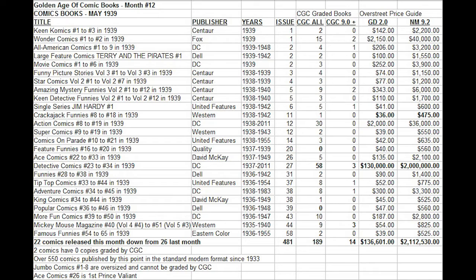Of course, Action Comics number 12 with Superman and Zatanna in it. 30 copies on the CGC census, so quite a popular book. Hefty price tag has helped bring them out, but no high-grade copies of this book.